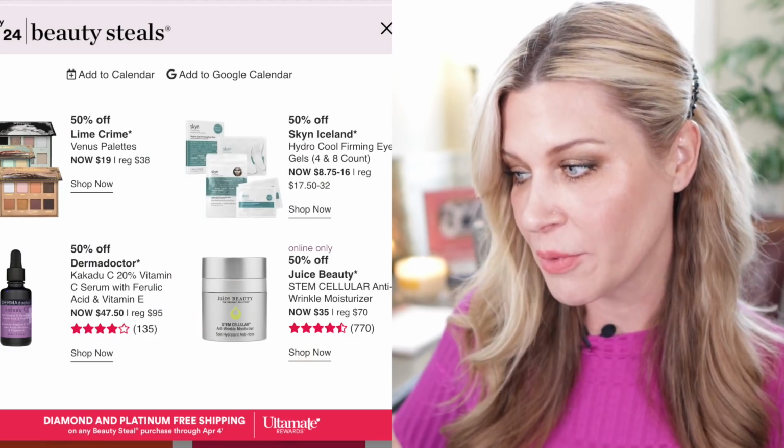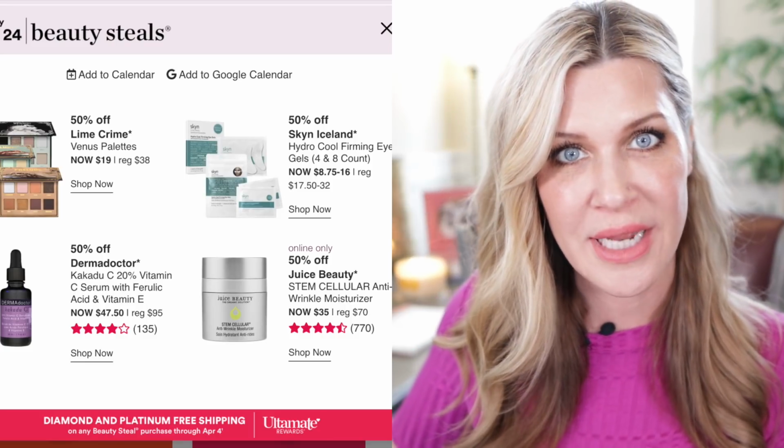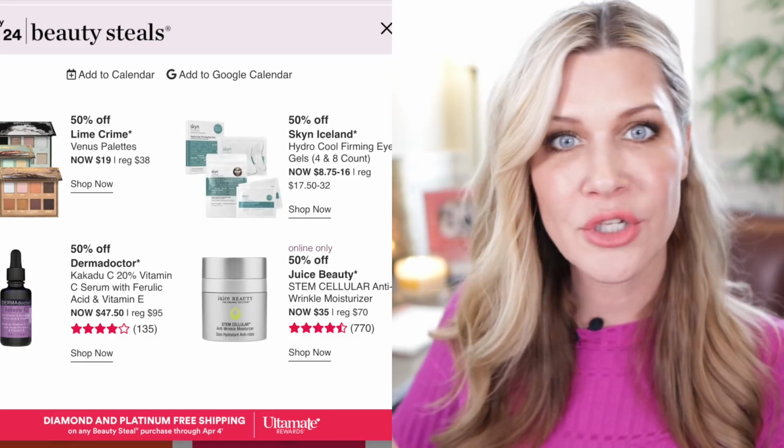Tomorrow is the first day we're going to go over, and that is March 24th. That's Tuesday. Now, the first thing we're going to talk about is the Dermadoctor Kakadu Vitamin C Serum. It's a 20% vitamin C serum, and it also has ferulic acid and vitamin E. It's really important when you have vitamin C that you cocktail it with ferulic acid and vitamin E. Those three things work together in concert to give you the most efficacy, boost the stability of the vitamin C, and boost the antioxidant protection. So in that sense, it is a good product.